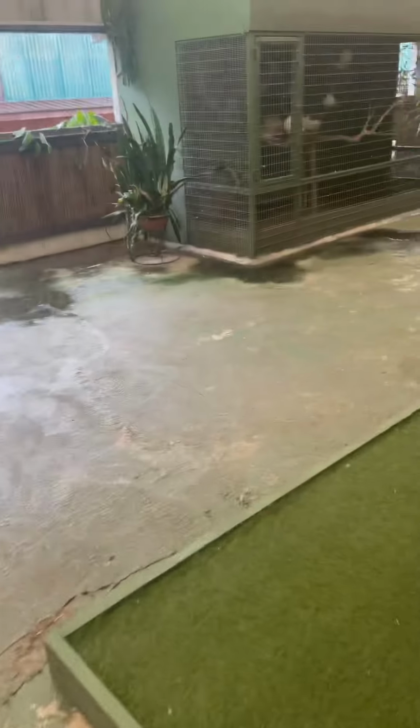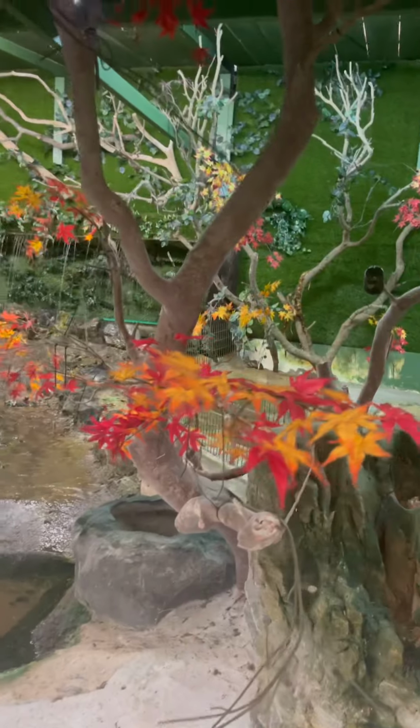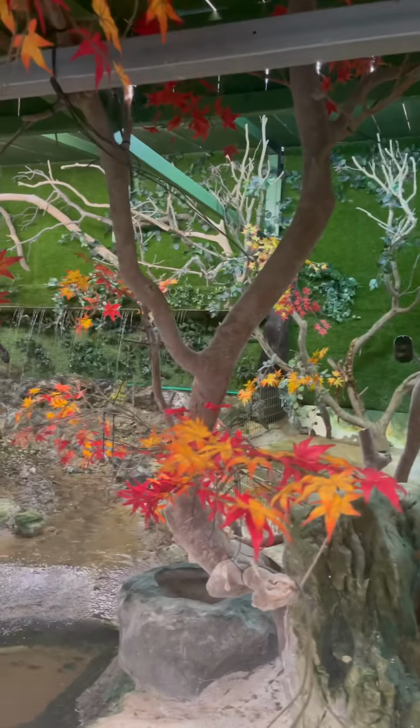Okay, let's go see more animals. Jaden is just dragging me. He's excited to see all these animals. All right. What do we have over here? Fishes.